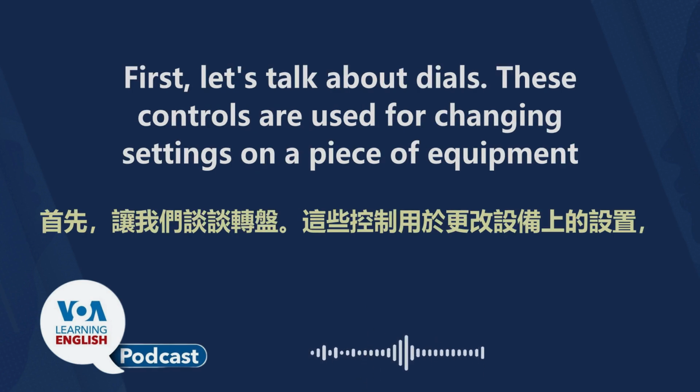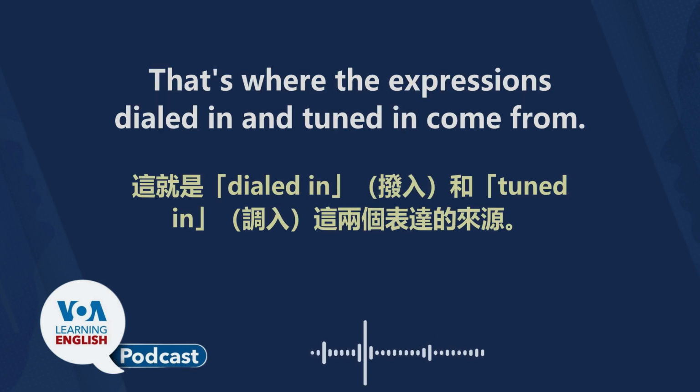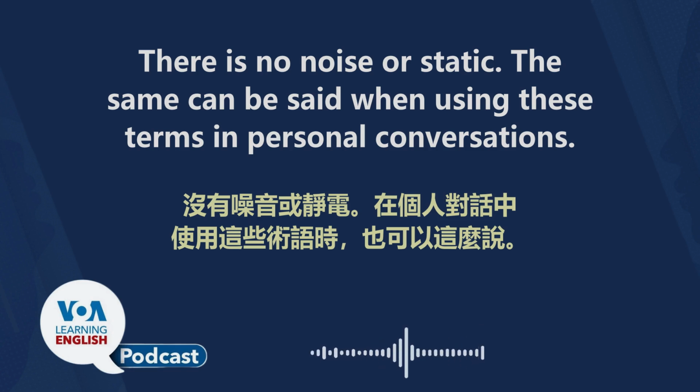First, let's talk about dials. These controls are used for changing settings on a piece of equipment, like a radio or old television. We use the dial to tune in to a specific channel. That's where the expressions dialed in and tuned in come from. If we are dialed in or tuned in to a radio or television program, we can hear it clearly. There is no noise or static. The same can be said when using these terms in personal conversations.